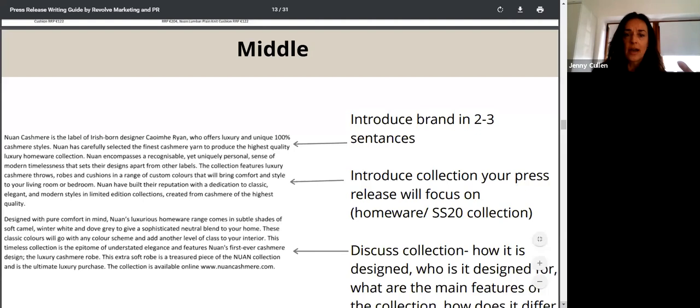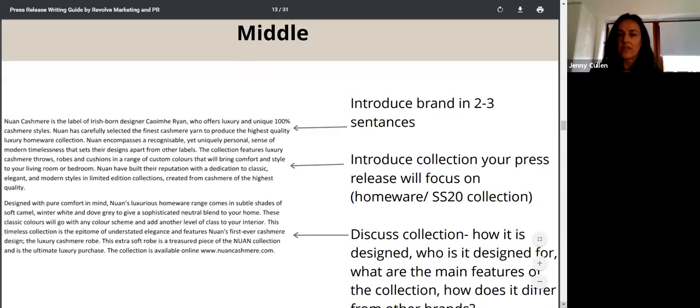We talk about the collection itself, what it includes, throws and robes and cushions in a range of custom colors. Lovely. Also maybe mentioning how long the business has been going, when she set it up, what inspired her to set up the business. Maybe awards that she has won, and all really just about the styles, the colors, what's on trend. That's important. So that she's very much on trend with what's happening on the catwalk.